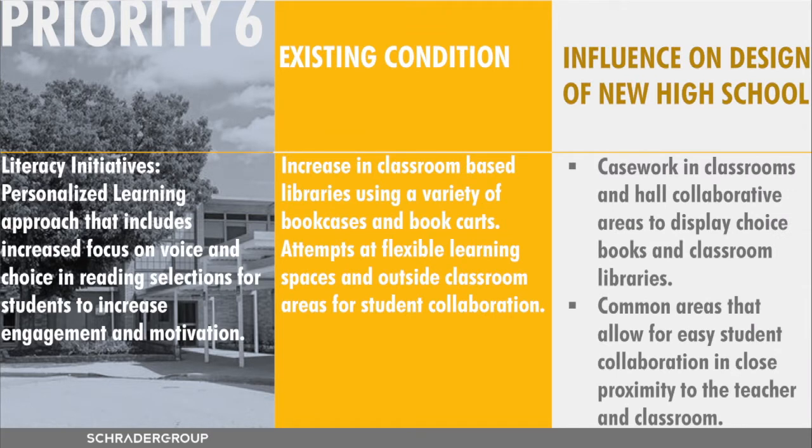And then again, earlier you saw some pictures of classroom libraries, and that's a literacy initiative that's happening in our English classrooms currently, where we're trying to give voice and choice to kids. We're trying to engage readers, and to do that, the research says you need to give them access to high-quality young adult literature right in their classrooms. So we're increasing the number of classroom libraries, and these classrooms are going to have the casework and the displays to really make that not an add-on to a classroom, but central to what that classroom looks like and how that teacher can use those kinds of resources.